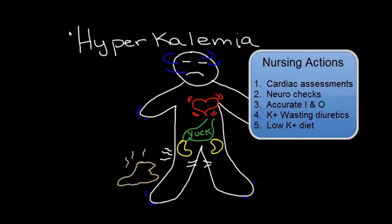Question: what are the nursing actions? Excellent cardiac assessments. This patient may even be in a monitored unit. Frequent neuro checks. Accurate intake and output. The use of potassium wasting diuretics like Lasix, and the restriction of dietary sources of potassium. So this person's not going to get that extra orange juice or banana.